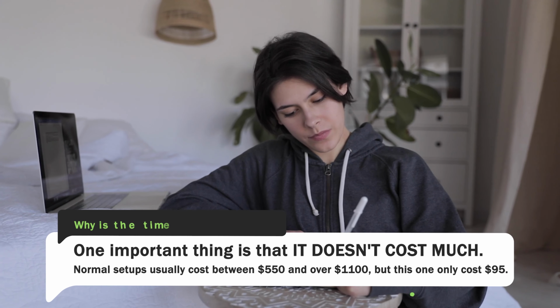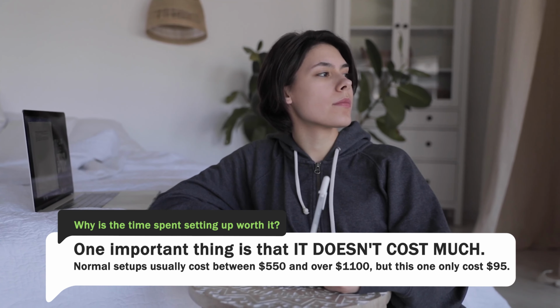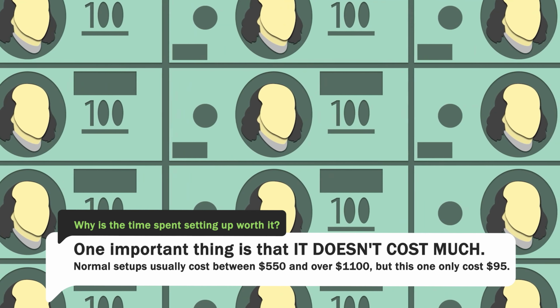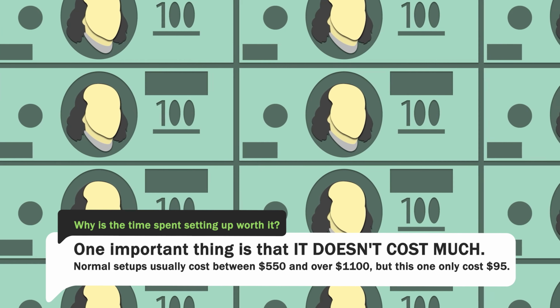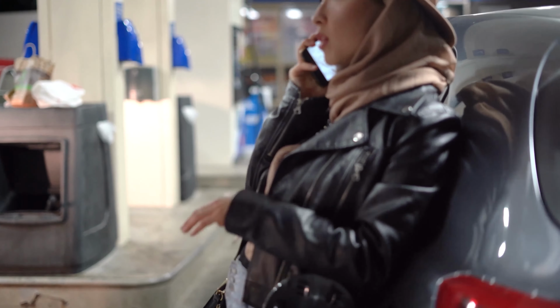Why is the time spent setting up worth it? One important thing is that it doesn't cost much. Normal setups usually cost between $550 and over $1,100, but this one only costs $95. Another good thing is that you can cover a lot of ground. Third, one of the biggest costs, gas, is really taken into account.